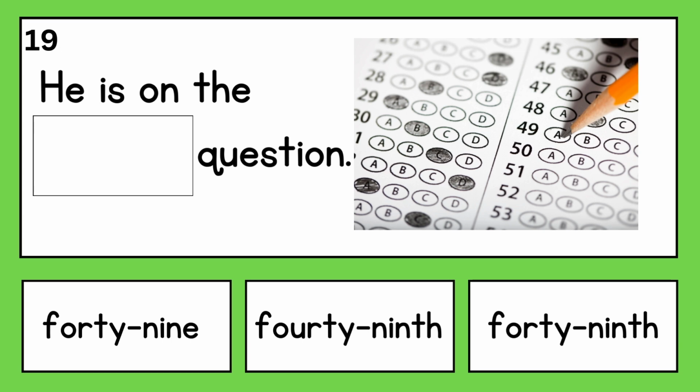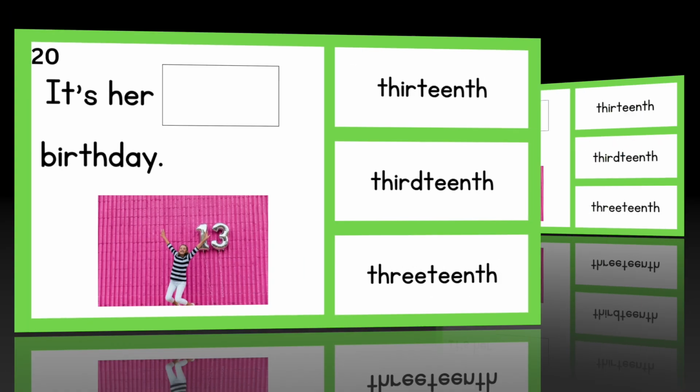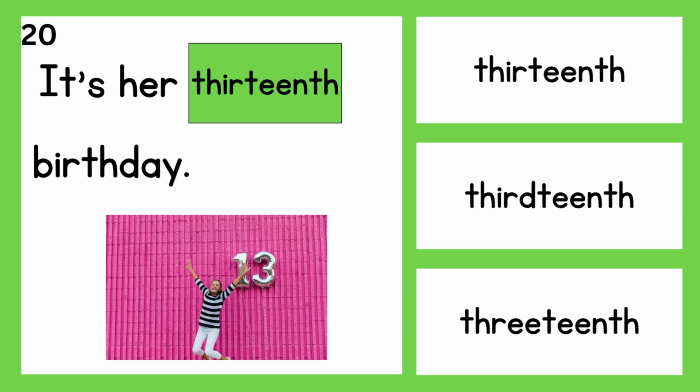19. He is on the 49th question. 20. It's her 13th birthday.